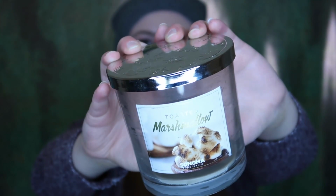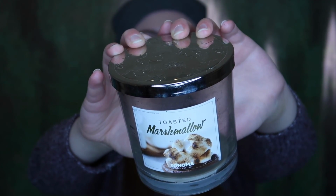This is the Sonoma Goods for Life brand that you get at Kohl's, and I finished up this 3-wick in toasted marshmallow. I don't know when this stopped recording. It has the cute leaf lid, and this label is so yummy, makes me so hungry. I was really into my marshmallow fireside phase from Bath and Body Works, so this was basically the same exact smell I feel like they're going after.